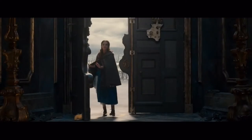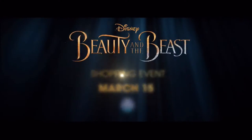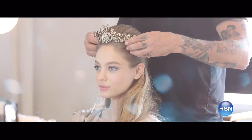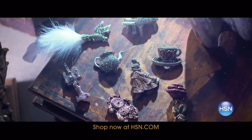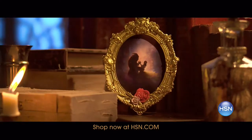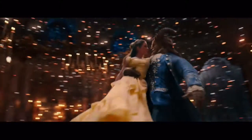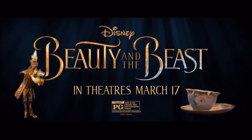It's a tale as old as time. Papa? And now on March 15th, HSN presents Beauty and the Beast like never before in this year's most anticipated shopping event. Experience 25 enchanting hours of exclusive limited-time collections inspired by the unforgettable fairy tale. Shop now at hsn.com and join us March 15th for the Beauty and the Beast shopping event on HSN. See the movie in theaters March 17th, rated PG.